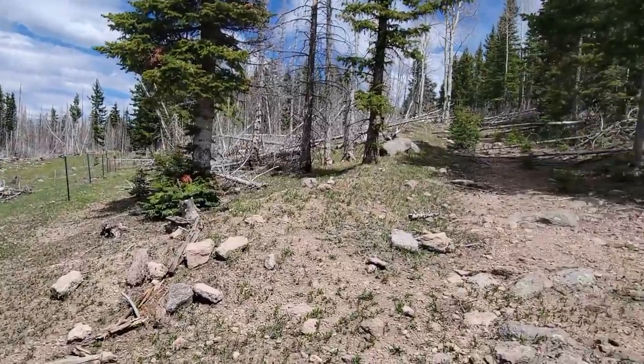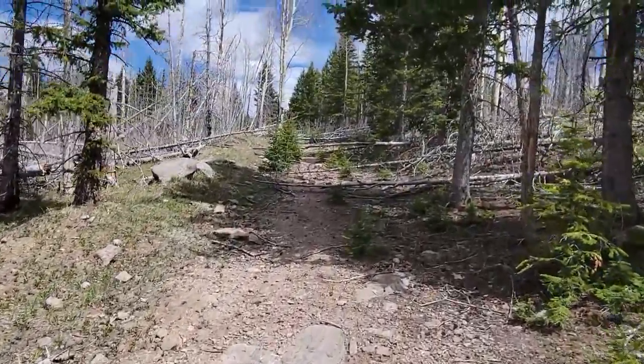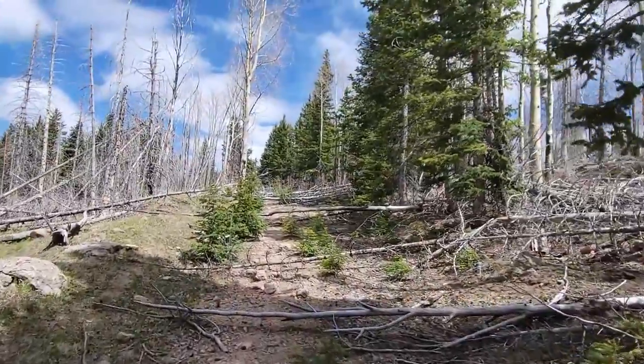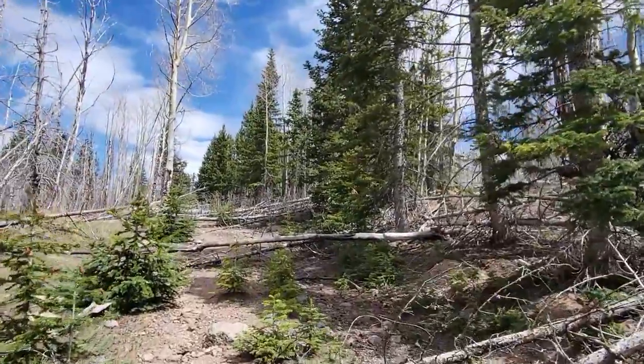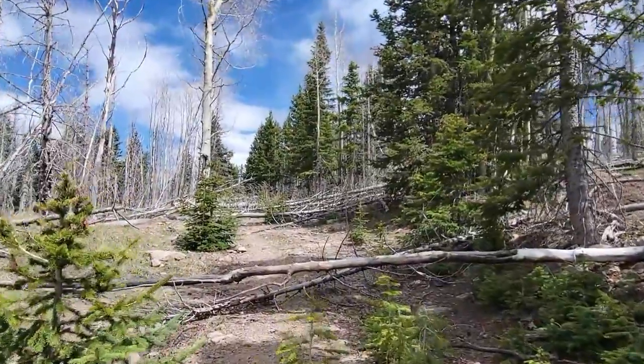Here's the fence and here's another road. This one's a dirt road. Doesn't look like there are many trees in front of us. In fact, after a few, there's mostly living trees. So there won't be as many trees across the trail, probably, if this is the trail. Or maybe this is it.